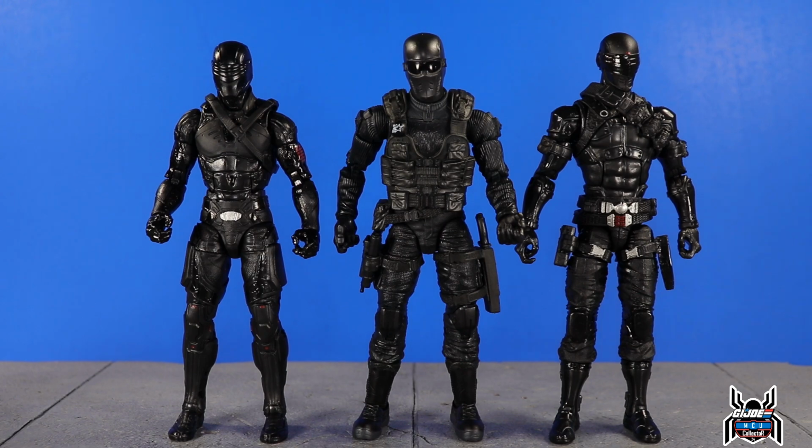And then, of course, the movie version, which, to talk about the movie real quick while I'm at it, while we're doing a Snake Eyes figure review, I absolutely love the movie. I saw it twice, both times with my son. He loved the movie as well. Now, I get that people are going to be upset, disappointed, or not like the fact that it veers very differently from any of the previous source material.